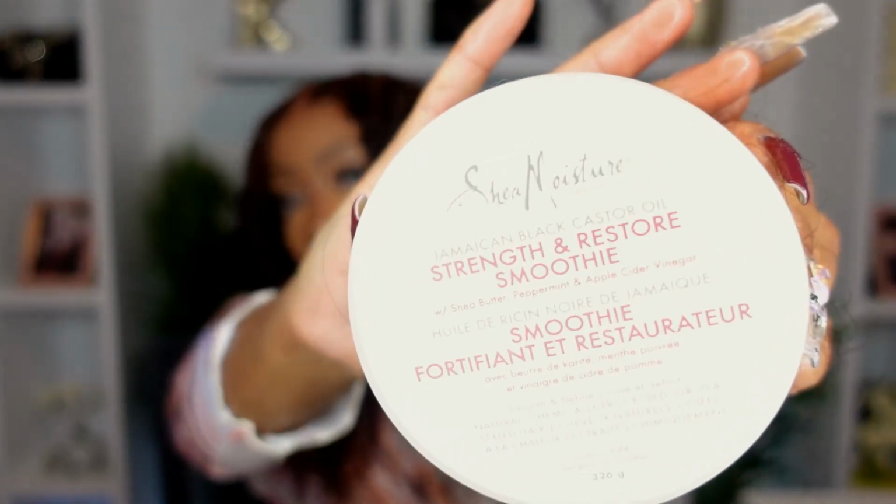And once you define the curls, don't touch them. Leave it alone and let it dry that way. And I promise you, they will dry to be very beautiful curls. This is what I like to use: Jamaican black castor oil conditioner cream. This is my favorite product to use on really curly hair or kinky hair because it defines it, but it still gives it some movement.